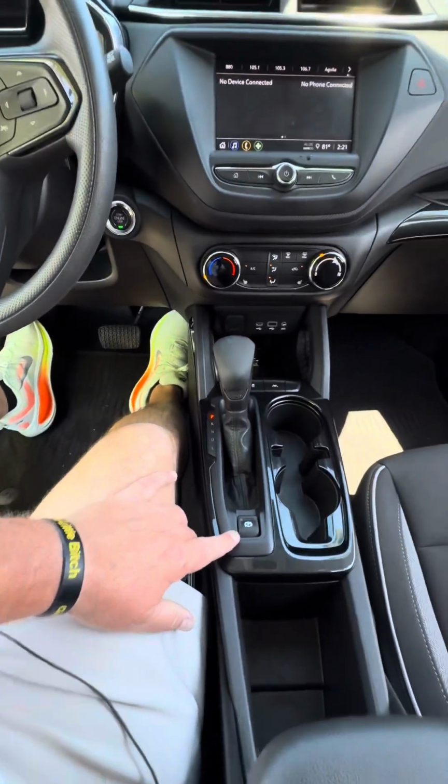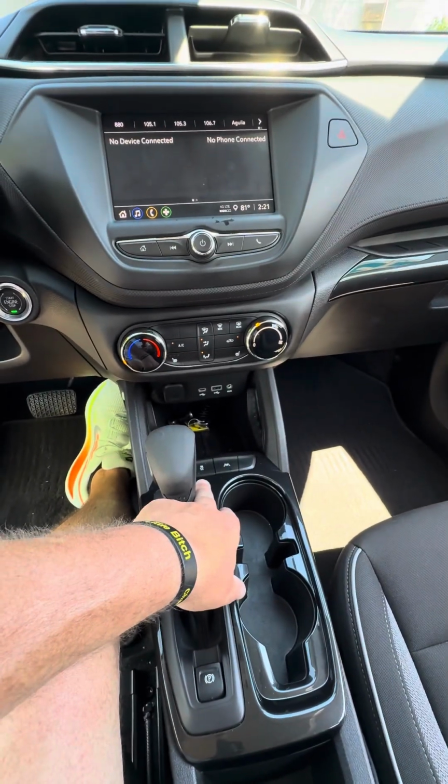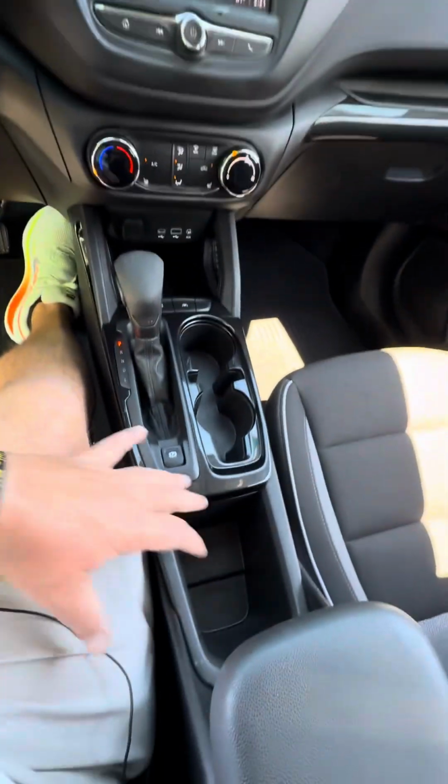That's not bad. Electronic e-brake right there. You've got your lane keep assist. Right there's your traction control, cup holders, storage right there. You can get all-wheel drive in this, and like I said, you could get the 1.3 liter engine, which is the upgraded, the optional big block. That's all the fun here.